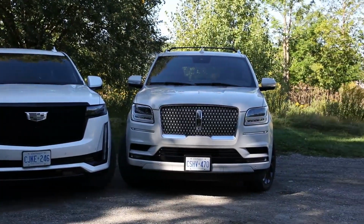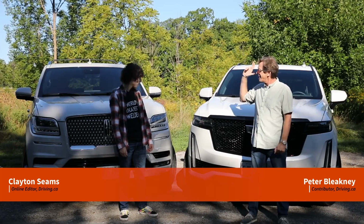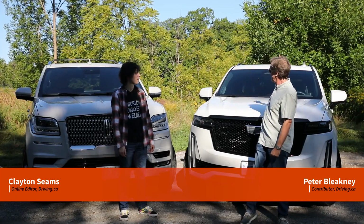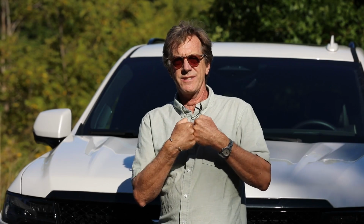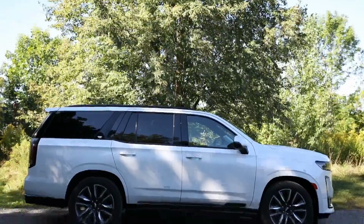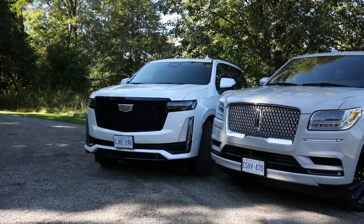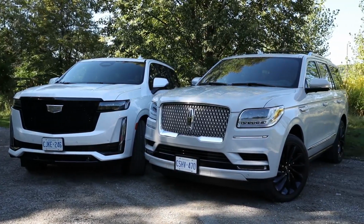So Clayton, here we have the pinnacle of American luxury. We have a Lincoln Navigator, we have a Cadillac Escalade, and these two have been butting heads since 1999. That's 22 years. These are both the short wheelbase versions of these two, if you can believe that. They're both very much full size, and there are more expensive SUVs, but these are the largest.